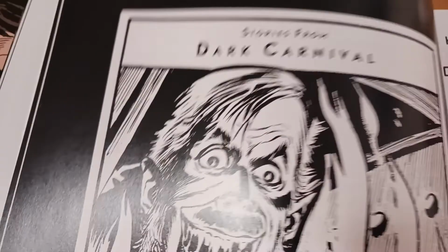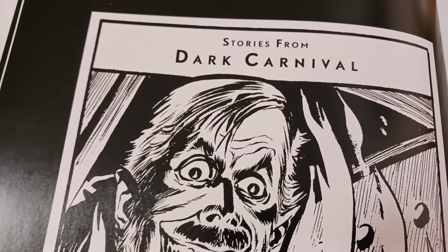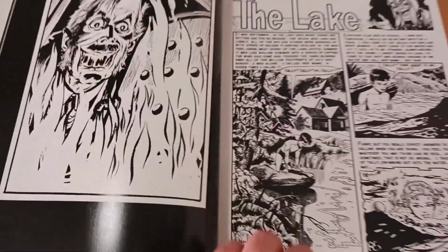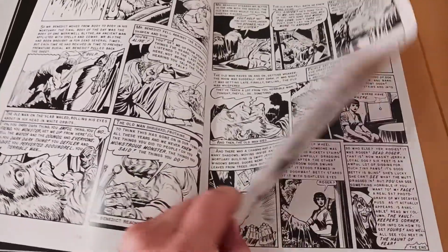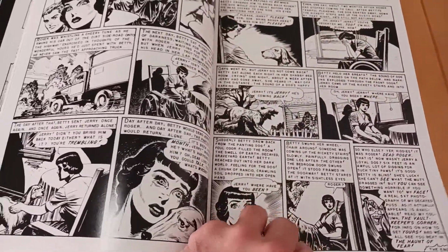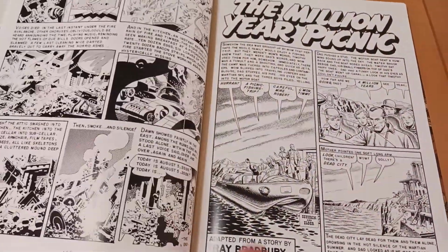The way the stories are grouped is the same way they were grouped in Ray's original short story collections, so they kind of mirror his intent. The stories are presented in crisp, clear black and white, very large size. All the great EC artists are represented.